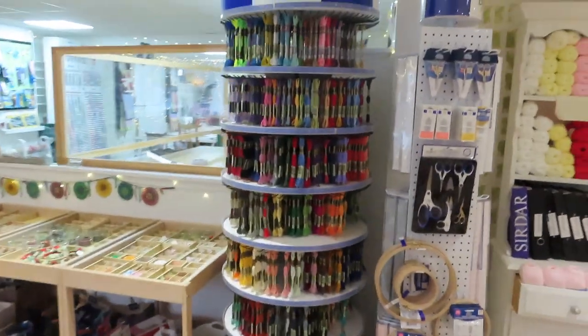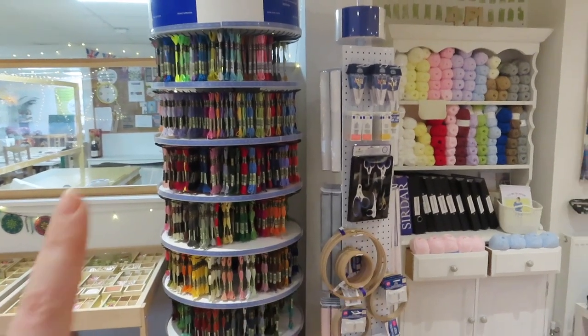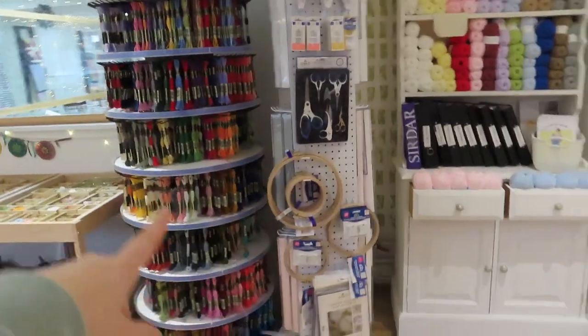So when you come out of the yarn section, you go straight over here to the DMC embroidery threads and our new stand here as well. So there's 500 and something threads on here. And then this is our new spinny. I showed you this new spinny in our last unboxing video, so I will tag that just up here and you can see all of the stuff that is on it there, as well as lots of fabric and yarn that I unboxed the week before Christmas.